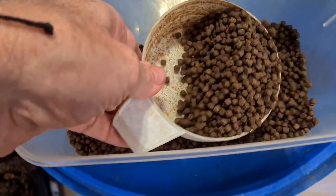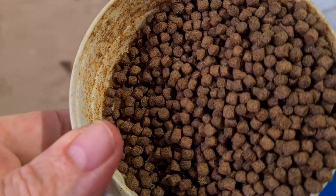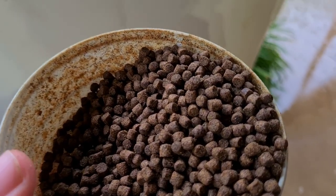I'm not going to give them their full amount today because I have a feeling I'm going to have to buffer the pH a fair bit with all the rainwater that's come in. So, you hungry, fella? Yeah, they're hungry.